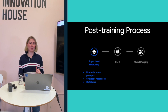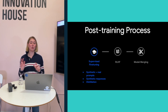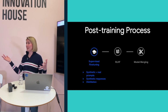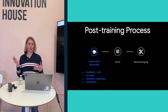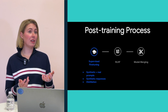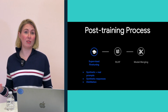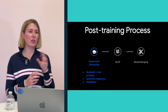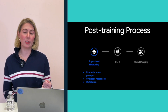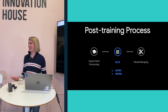The first stage of this process is supervised fine-tuning. And in this process, we run behavioral cloning on both synthetic and real prompts. Of course, fine-tuning requires a prompt and a gold standard output that can help coach our model in how to behave. Getting that gold standard output can be very difficult and expensive. So we create our output set by querying a larger, better teacher model. So we also have synthetically generated responses to our prompts. We use these real and synthetic prompts and responses, and then also apply knowledge distillation with a better teacher in the fine-tuning process.